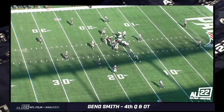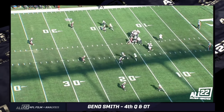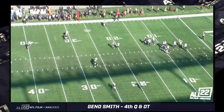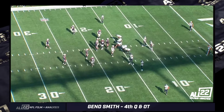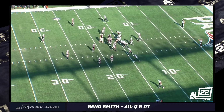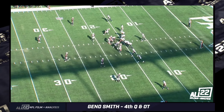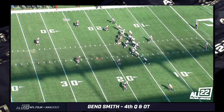I think Geno Smith is even better on this drive for multiple reasons. Number one, it's high stress, high anxiety. It's in overtime. But the way that they were getting things done with so many different concepts. So they've got a running back on the field, lined up out wide, JSN in the backfield. Perhaps he was always going to motion into the boundary. But once the inside linebacker goes out, JSN motions into the boundary, and now you've got a one-on-one matchup between him and 25.